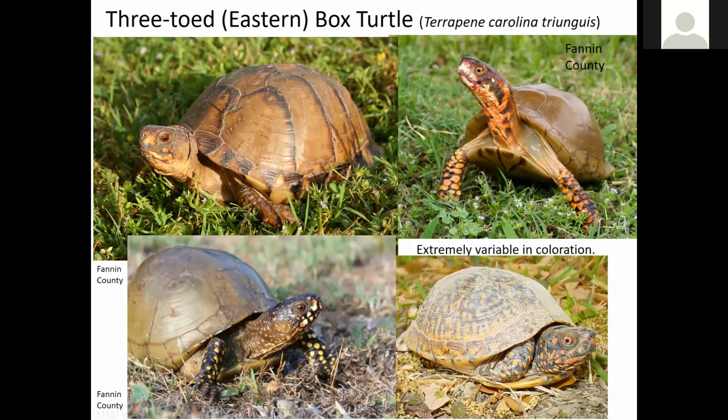Top right, top left, and bottom left are all from our place in Fannin County. You see a lot of variation, especially in the head and leg coloration. But all of these ones from my house have pretty plain brown carapaces, and that's important. It is unusual for a three-toed box turtle to have radiating yellow lines like this one does. I got this off Wikipedia, I think, and I don't know where this turtle is from. Sometimes you will see eastern box turtles with radiating yellow lines, and that's a problem, because you could confuse them with ornate box turtles.